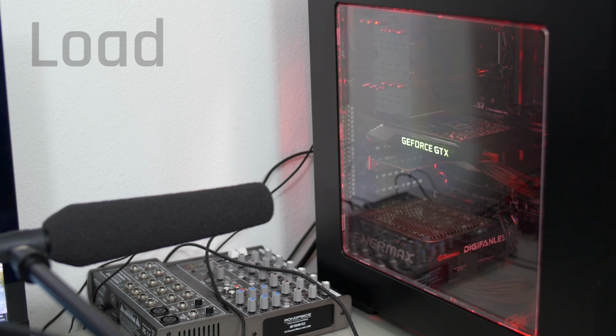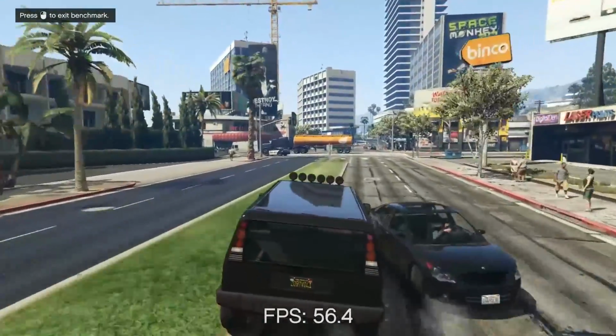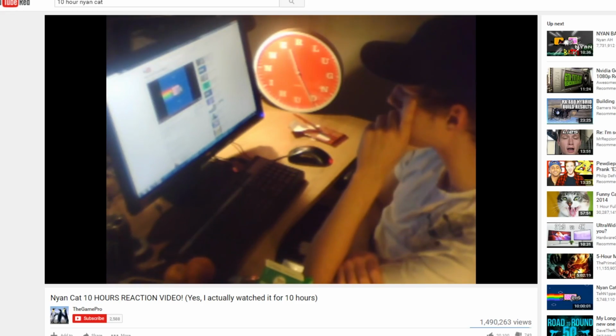The 1060 was using the 368.64 press driver to run all games at 1920 by 1080 and 2560 by 1440. I was about to run 4K benchmarks on this card, but that was before 10-hour NyanCat guy told me it'd be a waste of time.